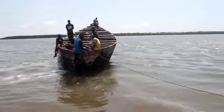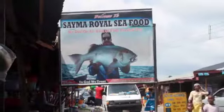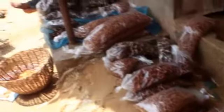Another issue that comes with fish illness is that when the fish is not properly processed, preserved, or cooked, if you eat raw seafood, you are likely to have more illnesses than those who have processed the food and eaten it. However, the benefits of seafood outweigh its side effects.